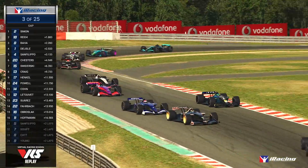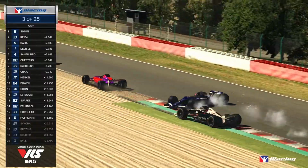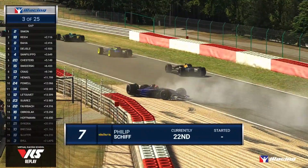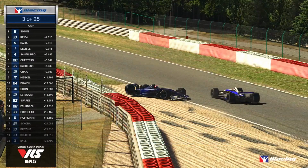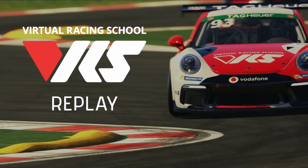Here's what goes on wrong then, just in front with one Mr. Philip Schiff. He loses it all on his own, and he gets collected from behind by, I believe, that would have been Obraslak, who maybe ran into the back potentially there, or maybe Jacob Swiderski. I think it was Swiderski who did. So that was all of the issues.